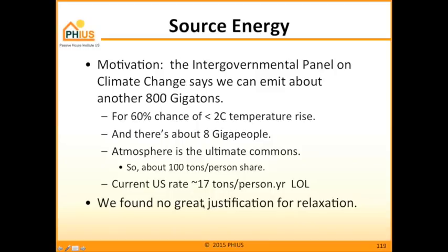We didn't try to do anything super fancy here in terms of pricing carbon, or the cost of avoiding carbon emission or anything like that. We're simply noting that there's a limit. The IPCC says we can emit about another this much if we want to avoid more than a 40% risk of severe and irreversible climate impacts. And so it seems appropriate to do something like an equal share calculation of that, and that would be something like 100 tons per person.